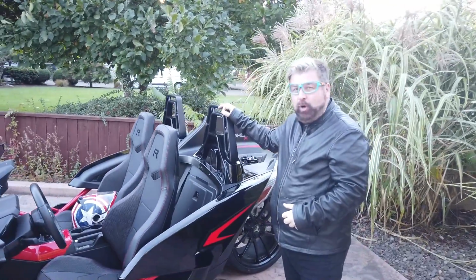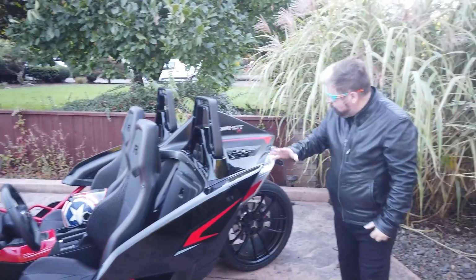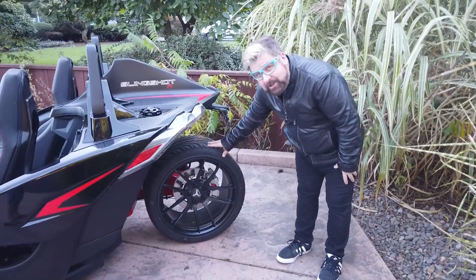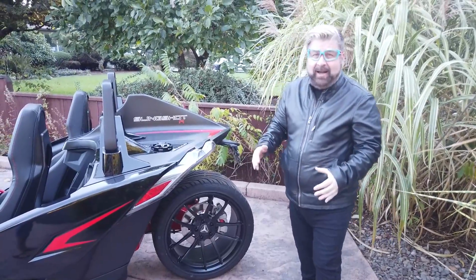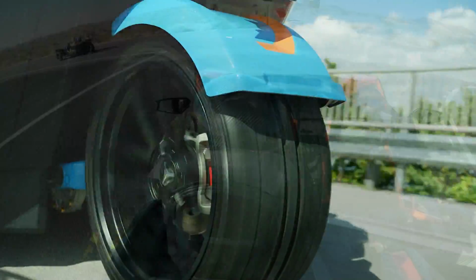These double as roll bars here. Nicely designed seats. Once you get all the way out to the back here, this is a huge 19-inch wheel at the back. It's a bit like a mullet, this car. It's all business in the front and party at the back.